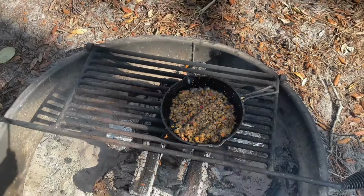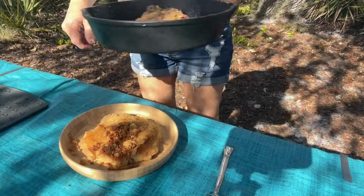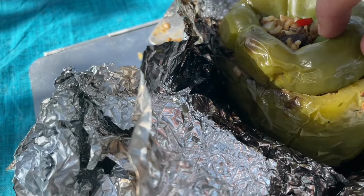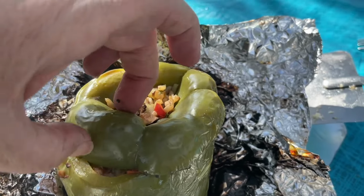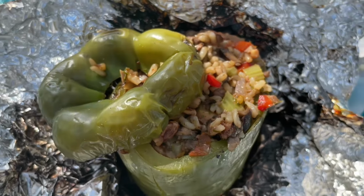I am just heating up my lentils. This is almost done, guys. That is hot, but it looks like it cooked perfectly. It split just a little bit. That's all right. Oh, I can barely touch it. Oh, it's cooked in the center. Boy, that fire burned hot because it's a little windy out here.